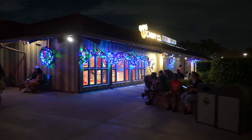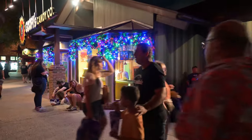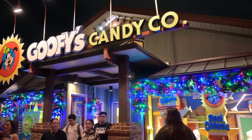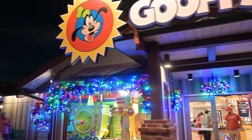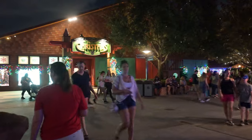Look at Goofy's Candy Company. They have tons of lit garland. That looks quite lovely, doesn't it? Look at that sight. Alright, Goofy, you did it right. Oh, and he's got a giant wreath over here, too. Giant wreath there, wreath there. Very nice. All right, this tree has to be somewhere.